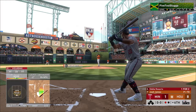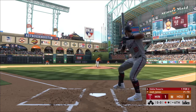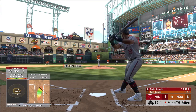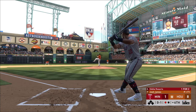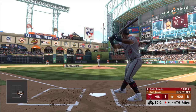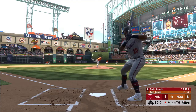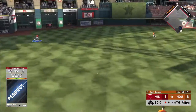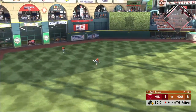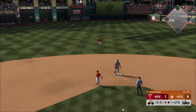Digging in and looking for more, Eddie Rosario. He came through with an RBI single in his last at-bat. Out in front of it, strike 1. 1 out, nobody on. Rosario behind with an 0-2 count. Back up the middle, and that is through into center field for a 1-out single. Throw into second, but the throw is offline, and he's in there with 2 bases.